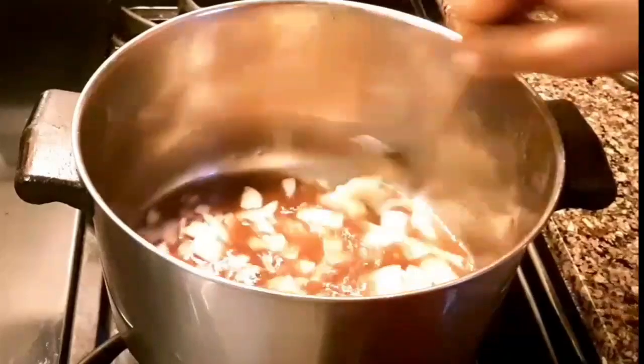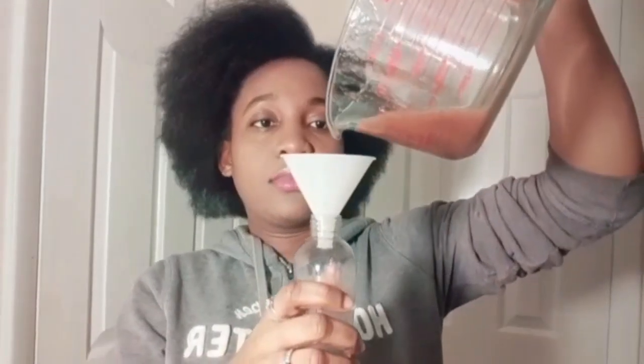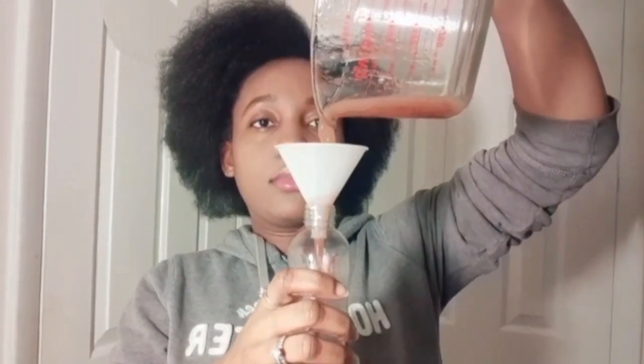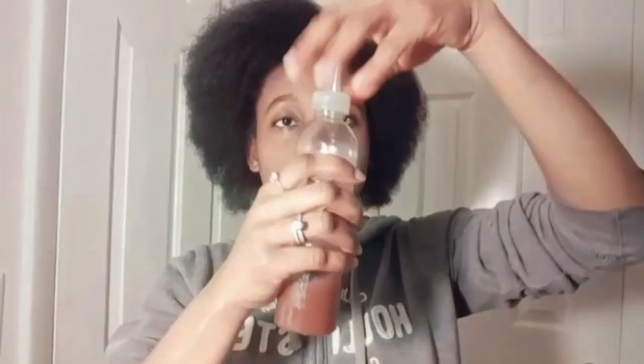Once it's ready after 10 minutes, you let it cool, then you remove all the chunks, you pour it into a spray bottle, and you just put it on your scalp. You cover your hair for about 30 minutes, and you shampoo and condition as usual.